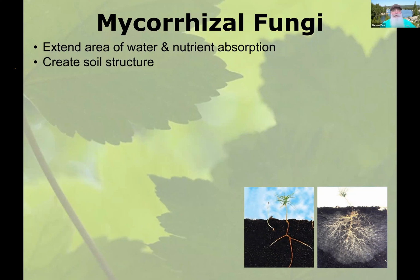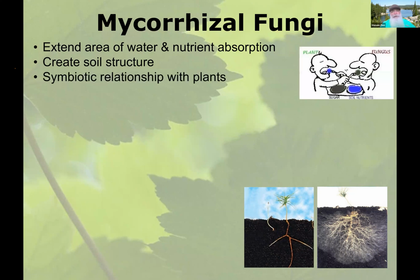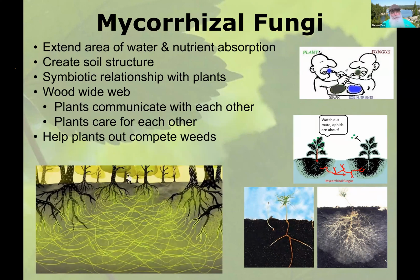They create soil structure not only by tying the sand, silt, and clay particles together, but also gluing them. There's that symbiotic relationship where the plant is feeding the fungi and the fungi is feeding and providing moisture to the plant. And these are the guys that really work with that wood wide web, helping plants communicate with each other. Here in that center picture on the right, the plant on the left is having problems with aphids. It tells the plant on the right, who hasn't been attacked by aphids yet, that the aphids are here and that plant should start producing chemicals to help fight off the aphids, which it will do.